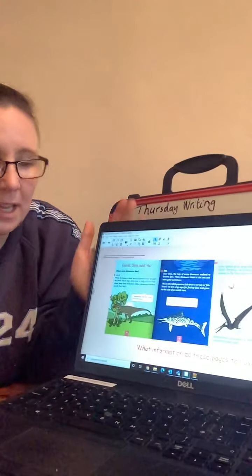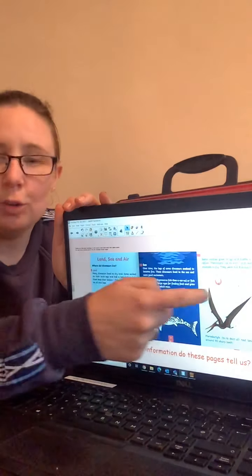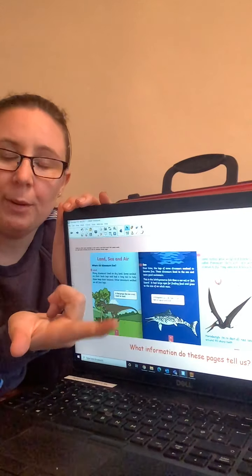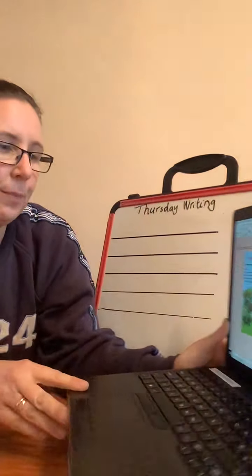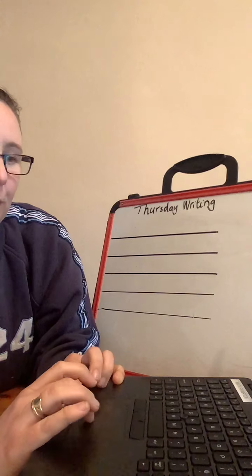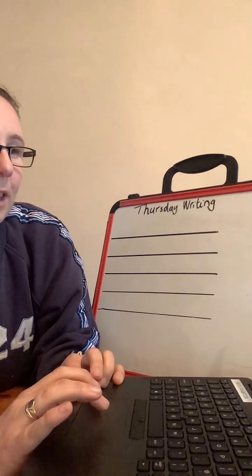Now, today, we're going to be looking at where the dinosaurs lived. So we've seen what they eat and we've labelled the parts of their body. So now we're going to see where they lived. So I'm going to find the book for you and read you a couple of those pages and we'll find out what the information on these pages tells us. So first of all, let's have a look at the contents.